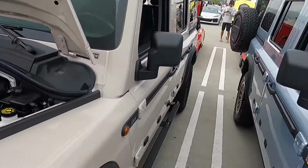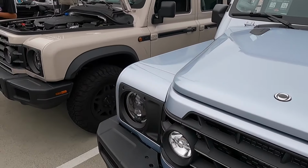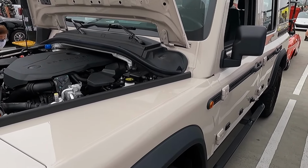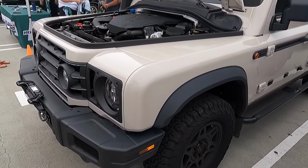So we all know that the Land Rover Defender, as we know it, is no more. And these guys wanted to continue on with something that sort of had that same value proposition. And they tried to buy all the tooling from Land Rover, and they weren't interested in selling. So these guys basically built their own version from the ground up and got to make a lot of improvements to it along the way.